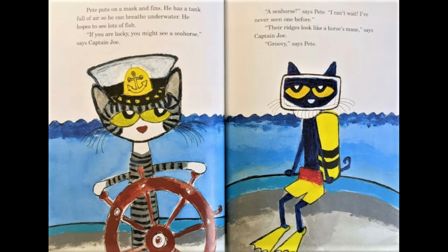Pete puts on a mask and fins. He has a tank full of air so he can breathe underwater. He hopes to see lots of fish.